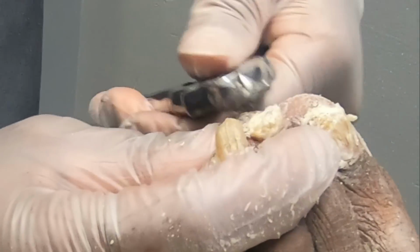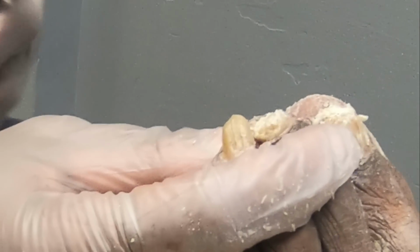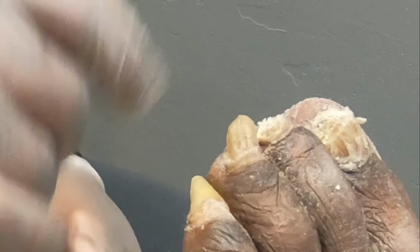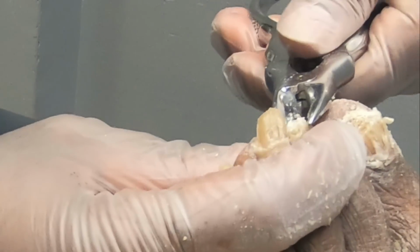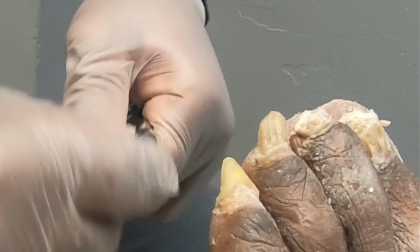Now, because of the thickness of the nails, using anything topically, that is, applying things directly to the toenails, it's not going to be very effective, because the medication not only has to work on the surface of the nail, but it has to get down to the nail bed. And so nothing really topically will penetrate nails of this thickness. Okay. So I'm going to put you on an oral medication for 3 months.